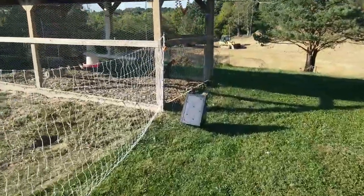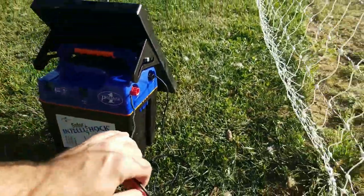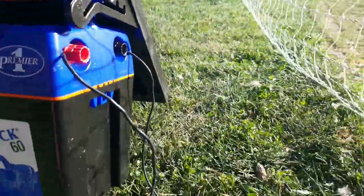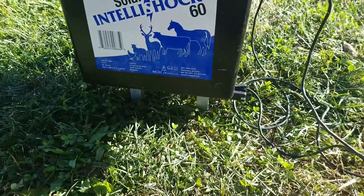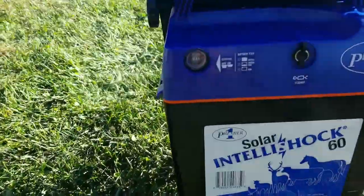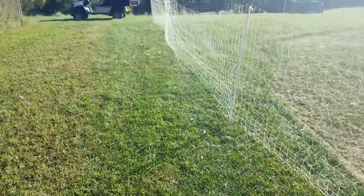So no big surprise, got the Energizer hooked up, and this was really straightforward also. So we just had our wire connections here. This is our hot wire coming off to the fence. And then this is our ground wire that is attached to our grounding poles, our grounding spike, I think they called it, that this whole unit is sitting on top of, that's grounded down in the ground. And you can see green is good. That means that it's charging.